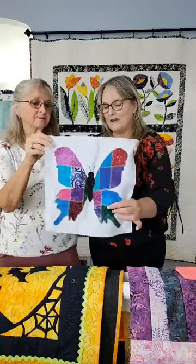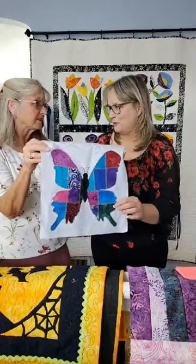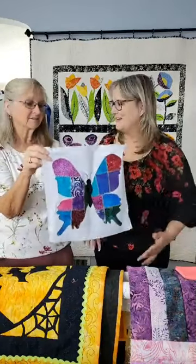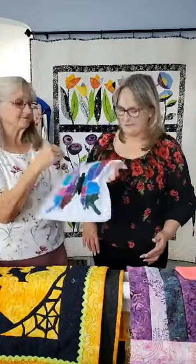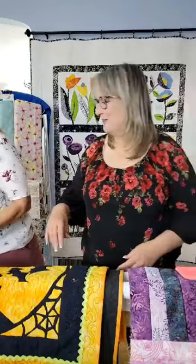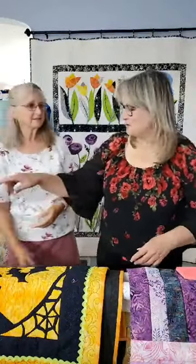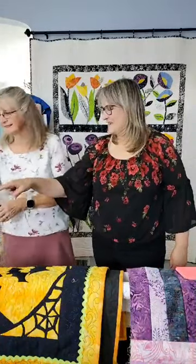I love this. This is a new crumb applique technique with fusible, and you're using those little bits of fabric that you can't get rid of. Yeah, that's true, that multiply on you. And in a good quilter's studio, they multiply. They certainly do. Do you want to talk about this one?